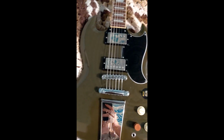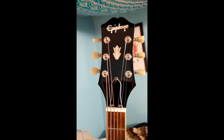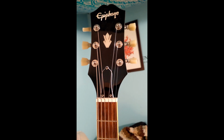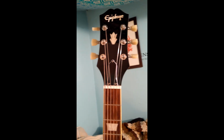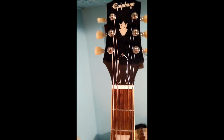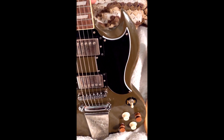This is I guess the oldest of the newer guitars that I've picked up. This is a 2020 Epiphone SG. It's their new line where they switched the headstock back to the old Kalamazoo headstocks from the 70s, I believe. You can correct me if I'm wrong on that. It is in an olive green, which is my favorite color.